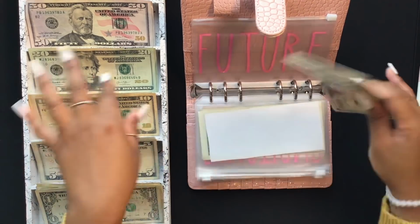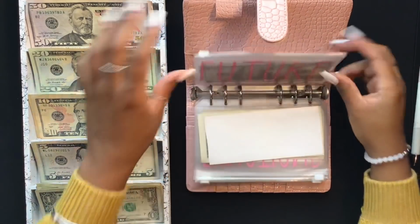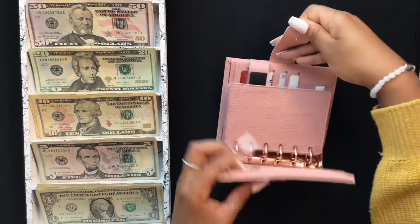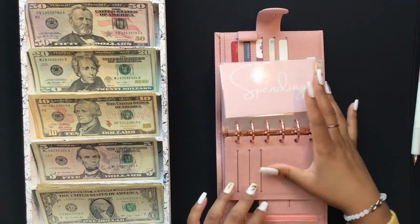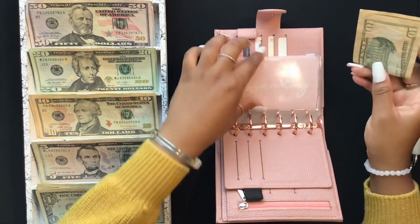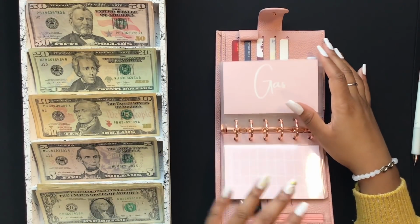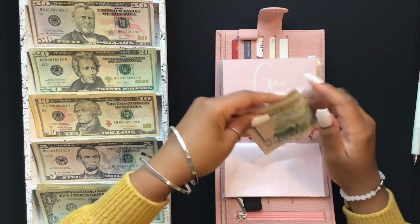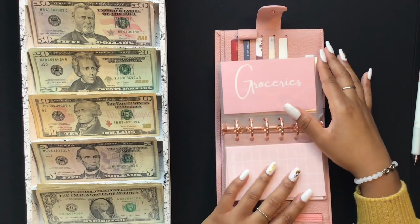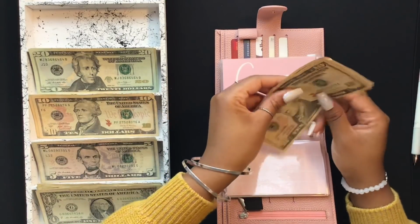All right, y'all, and the rest of the money that you see here will be going toward, I forgot to stuff my cash envelope. So this week, spending is getting 10. Gas is going to get 50. Groceries is getting 60, so 50 and 60.